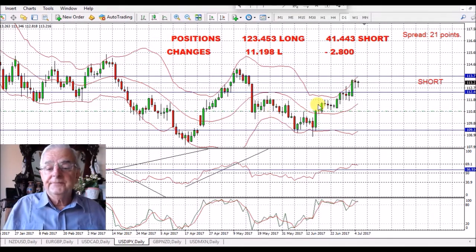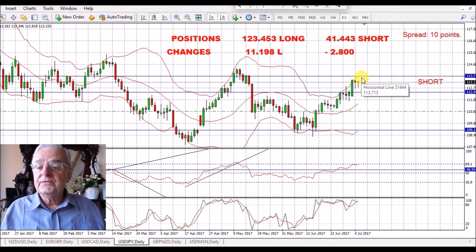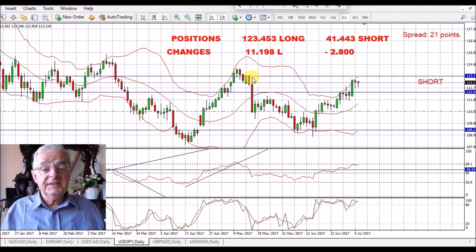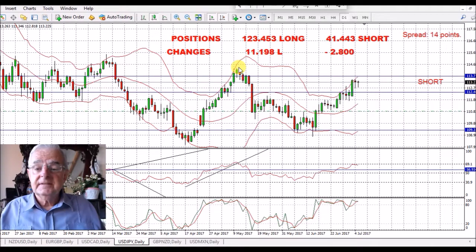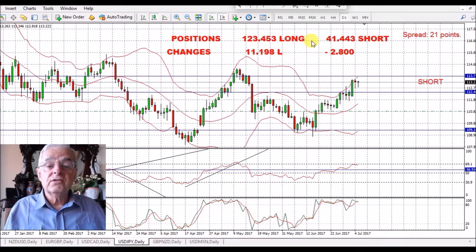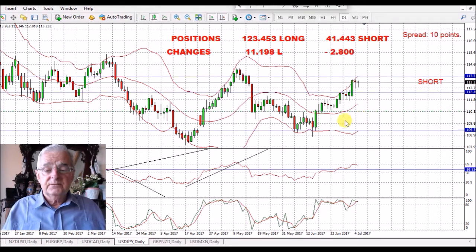USD Japanese yen. We're up again at 113. We might even make the 113.716. This is the closest resistance. The turning point is a little bit higher. Basically the commitment of traders is long the Japanese yen by about 3 to 1. I'm ever hopeful, but it's been a tough old cookie, this one, USD Japanese yen.